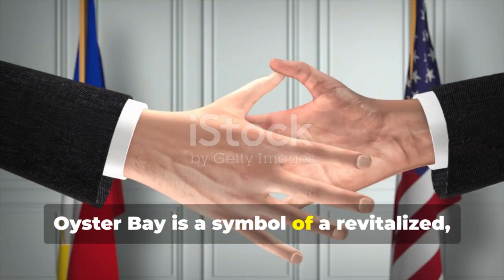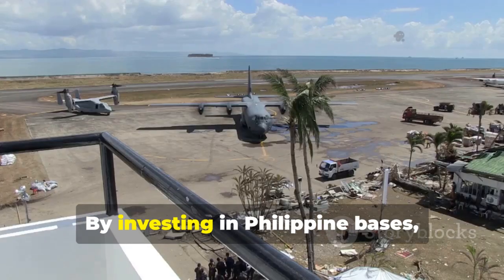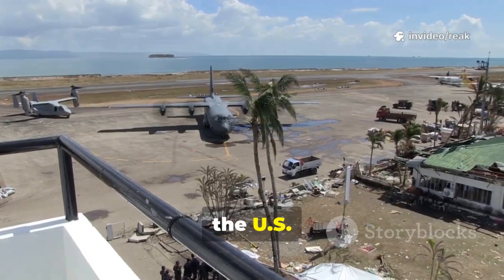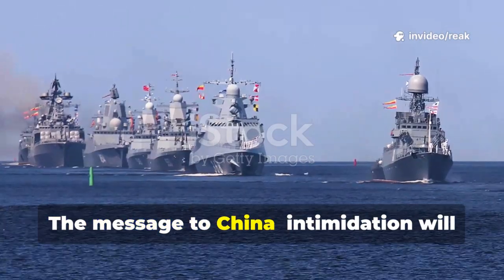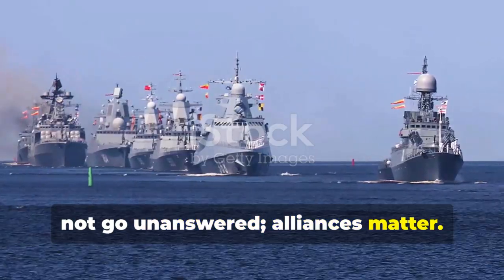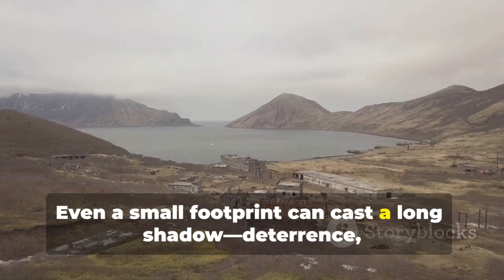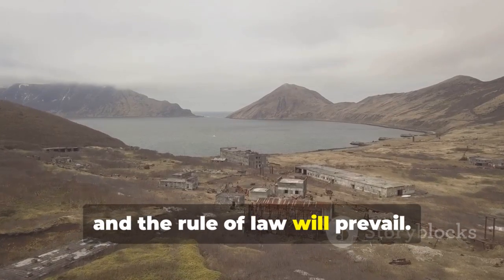Oyster Bay is a symbol of a revitalized, future-focused alliance. By investing in Philippine bases, the U.S. shows commitment while respecting sovereignty. The message to China: intimidation will not go unanswered. Alliances matter. Even a small footprint can cast a long shadow. Deterrence, stability, and the rule of law will prevail.